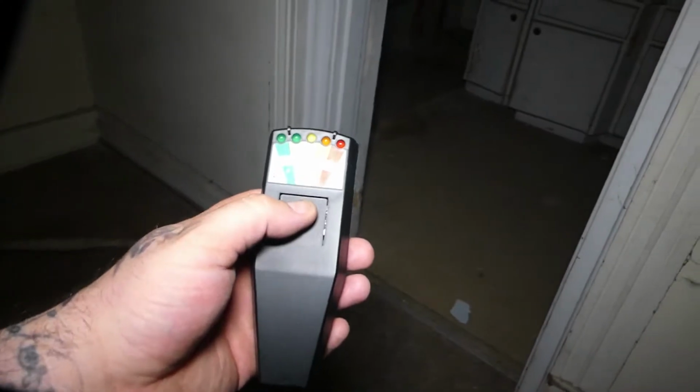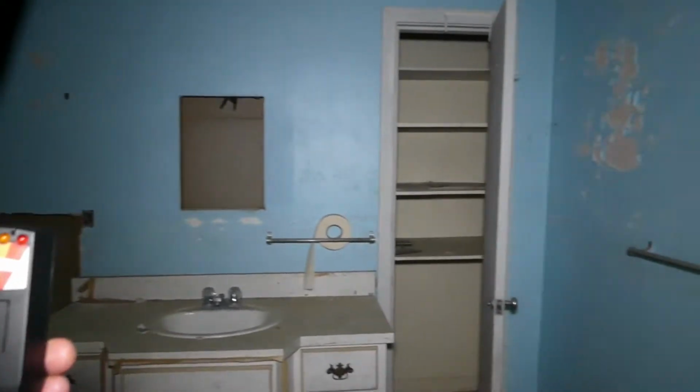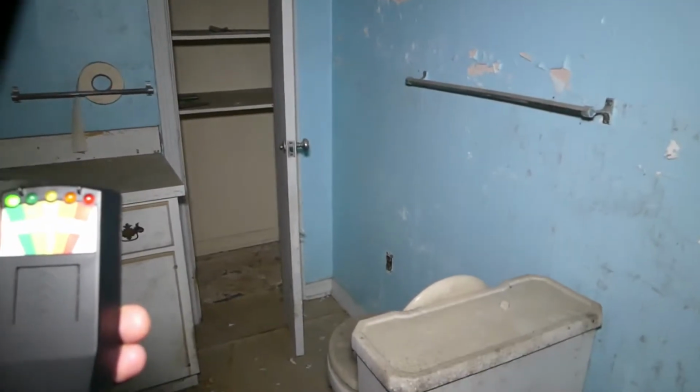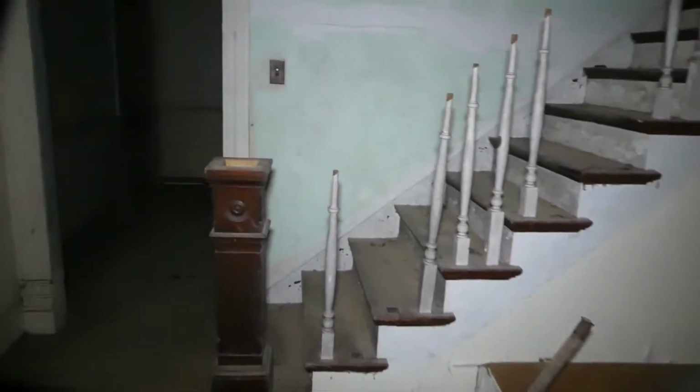Creepy. Here in a second I'm gonna do an EMF. Actually, I might as well just get that out now. Walk around with it. Bathroom. If there's anybody here with us right now, make this EMF reader go off for me. Just make the light spike.